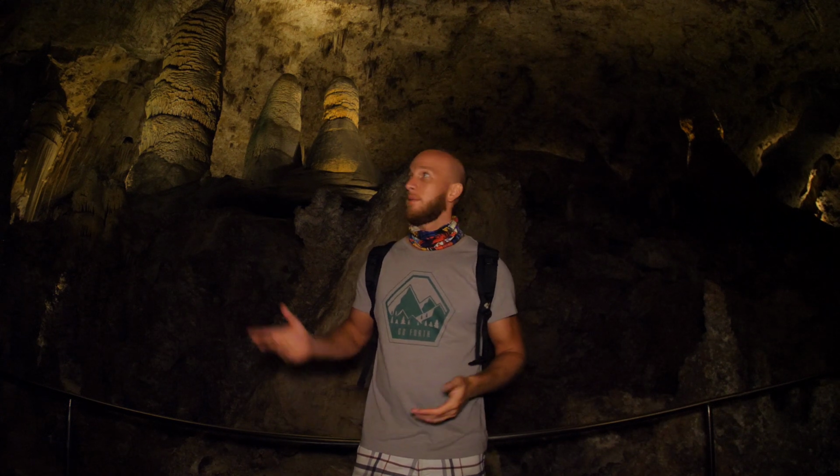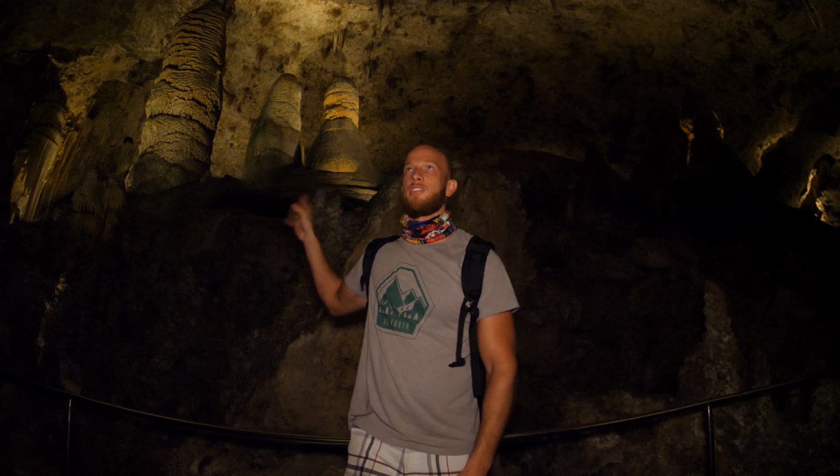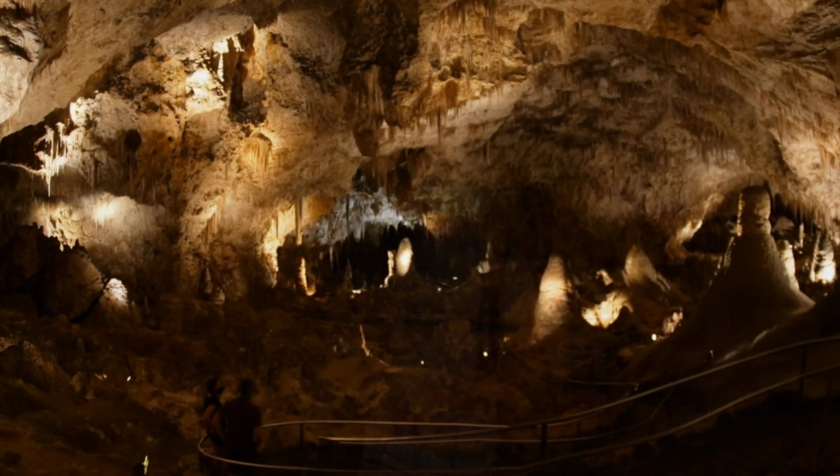So I'm here in what they call the Big Room, which is the largest underground chamber in the Western Hemisphere. It's huge. It has tons of stalagmites and stalactite formations. As you can see behind me, 3 of the biggest, the 2 to my right that are about the same size, are called the Twin Domes. Just to the right of that is the Giant's Dome. I believe the Giant's Dome is 65 feet above the cavern floor, so pretty big.